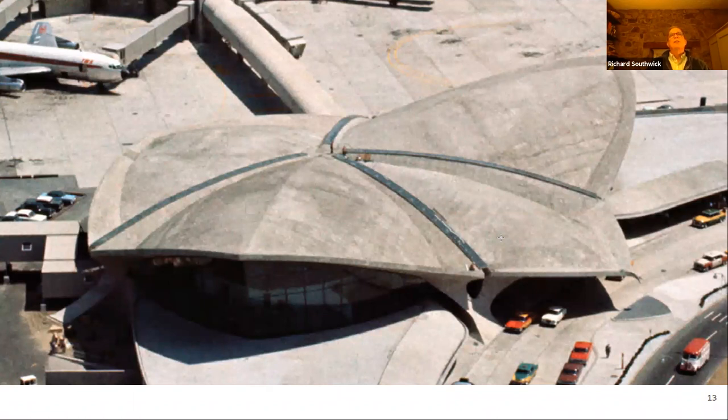This was all done pre-computer, with slide rules. Some of the drawings we found had all the calculations on them, but a perfect balance of these four very, very large pieces of concrete. There was an ongoing debate between Ammann and Whitney, the structural engineer, and Saarinen, about whether this could be one large, expansive piece of concrete or whether it needed control joints.